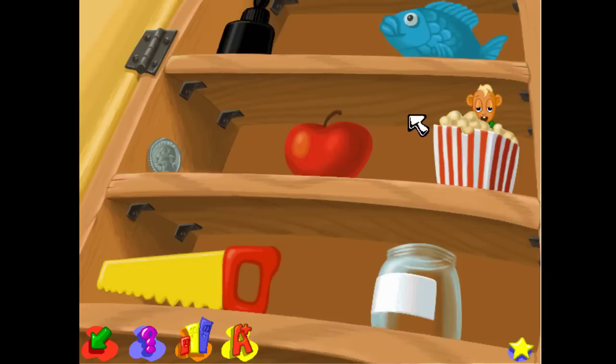Hey man, you found me. This is some popcorn and it starts with the letter P. This is an apple and it starts with the letter A. This is a fish and it starts with the letter F. This is some ink and it starts with the letter I.